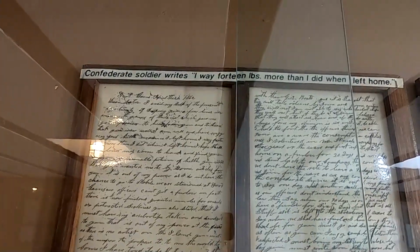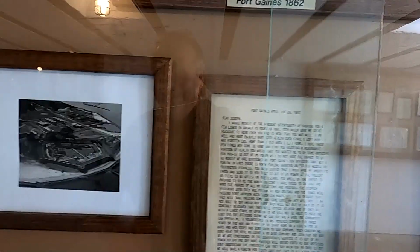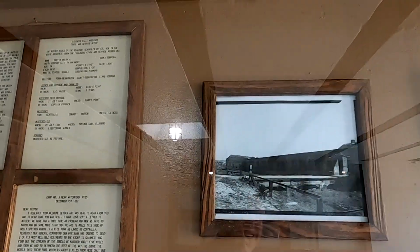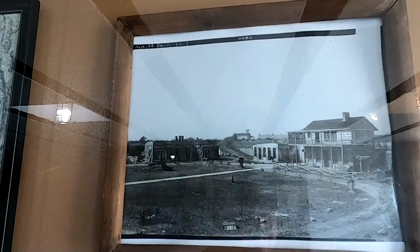Fort Gaines, 1862. So yeah, these are letters. Confederate soldier writes, I weigh 14 pounds more than I did when I left home. Wow. So he's actually gaining weight here, you see. He's eating good. Yeah, they got that typed up. Pretty cool. More typed up letters there. Martin A. Smith. More letters.